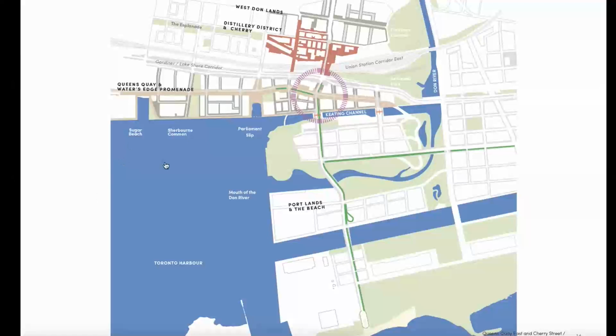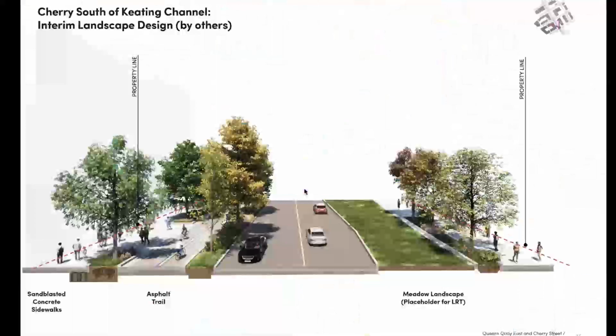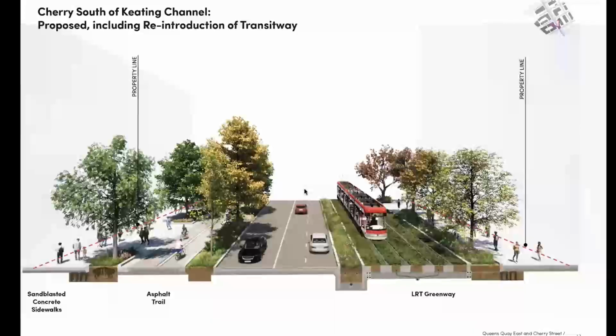Peter, are you there? Yeah, I'm here. I just wondered whether the meadow planting on the future BRT, there are trees shown in the developed view. Could those trees be planted in the short term rather than waiting for the LRT installation, so that they grow up and add to the canopy?